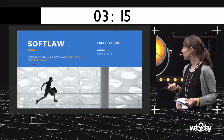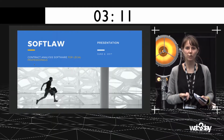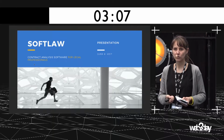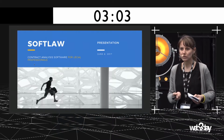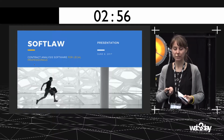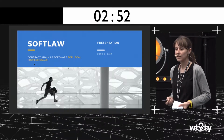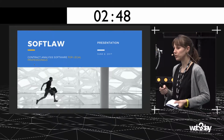Let's take an example. You are a lawyer. You have hundreds of contracts to review because you know that among those contracts, some contain an illegal provision. Before, in order to identify the contracts which have a litigious provision, you would have to print all the documents, read them through, highlight the information contained therein, take notes, and write a report.